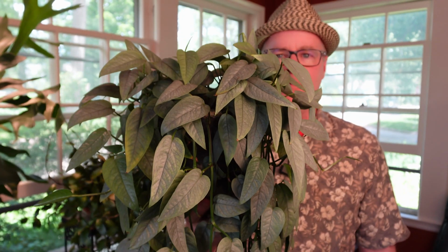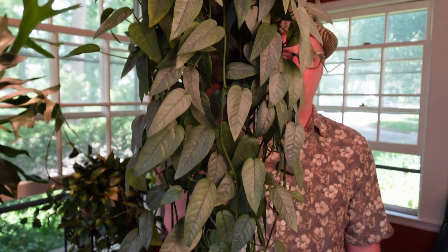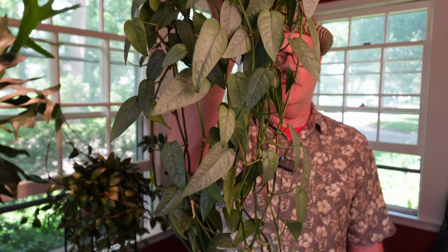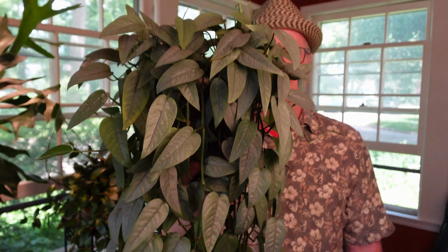It really wasn't that long ago that this Epipremnum was white hot, and it had a price tag to match. It's been available and affordable for a couple of years, and I have grown this gorgeous example of it. Do I have any regrets? I have a regret.